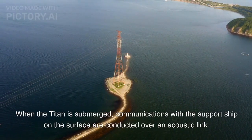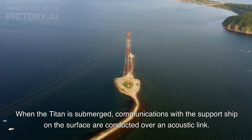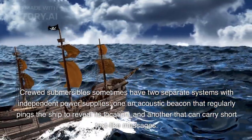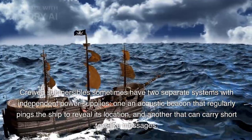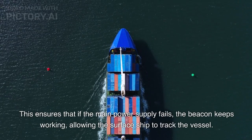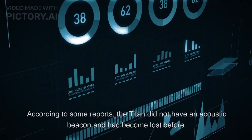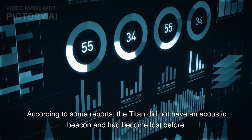When the Titan is submerged, communications with the support ship on the surface are conducted over an acoustic link. Crewed submersibles sometimes have 2 separate systems with independent power supplies. One an acoustic beacon that regularly pings the ship to reveal its location, and another that can carry short text-like messages. This ensures that if the main power supply fails, the beacon keeps working, allowing the surface ship to track the vessel. According to some reports, the Titan did not have an acoustic beacon and had become lost before.